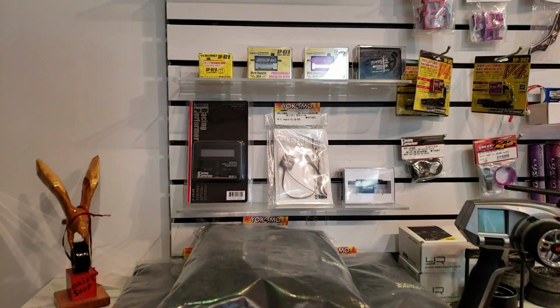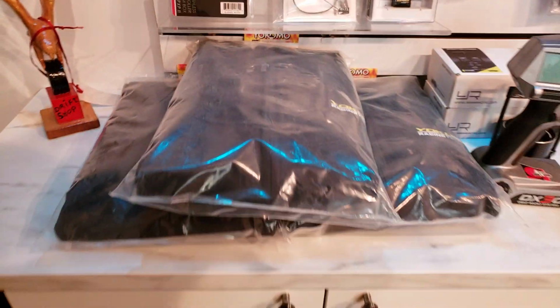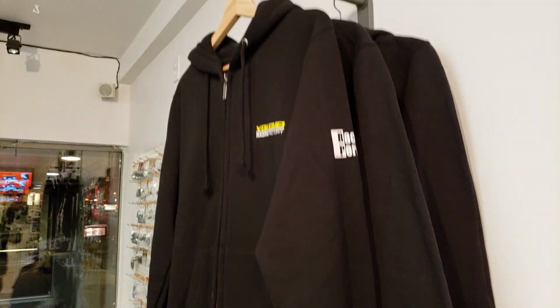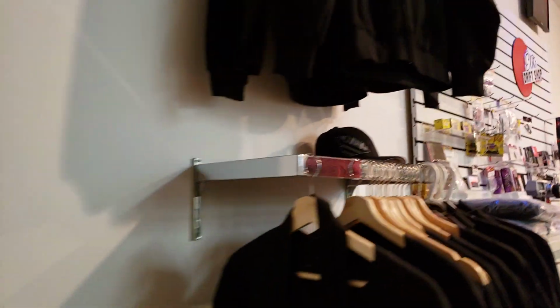Oh look at down here. Those are Yokomo hoodies. Nice. And you'll also find at Elite Drift Shop, here's a hoodie. Yokomo hoodie. That's nice, eh? Yokomo hoodie, Elite Drift Shop hoodies. They got their own merch here. Got some sweet RC t-shirts as well. Elite Drift Shop bag. Nice, eh?